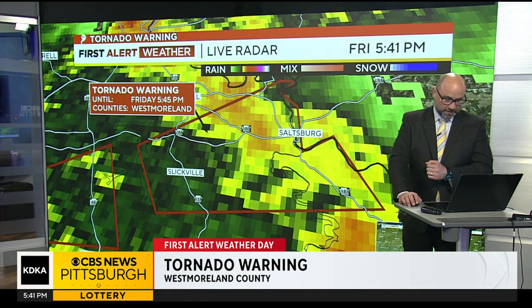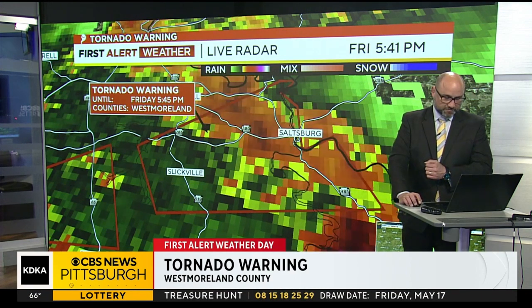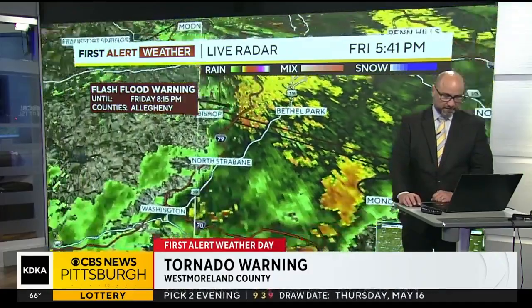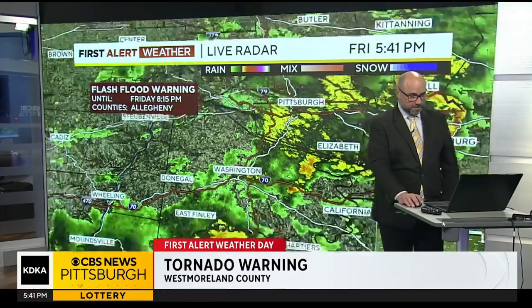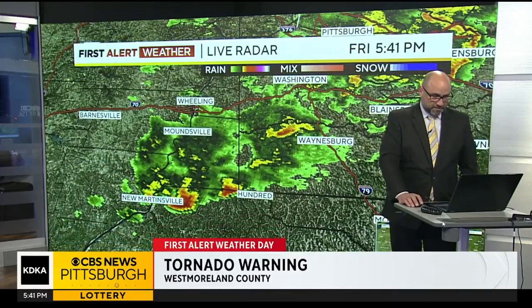So we're going to look at another storm trying to enter in from the west. We're going to back this one up a little bit. We're going to go back to that northern panhandle of West Virginia. And if you've been tracking storms with us the past couple of weeks, you know a lot of our activity has come out of there. And, yep, there's some pretty good storms down here.